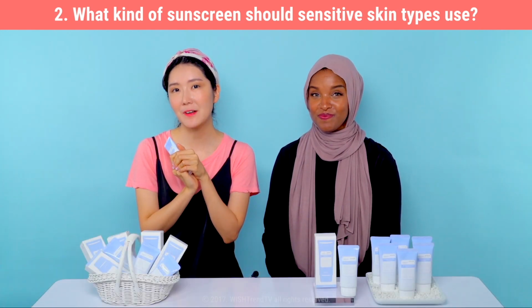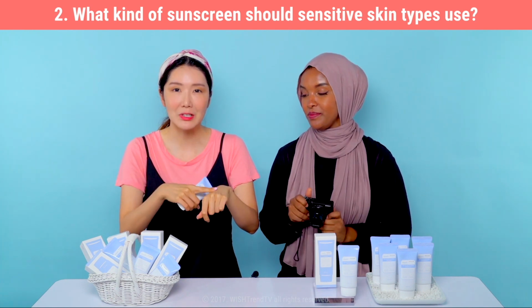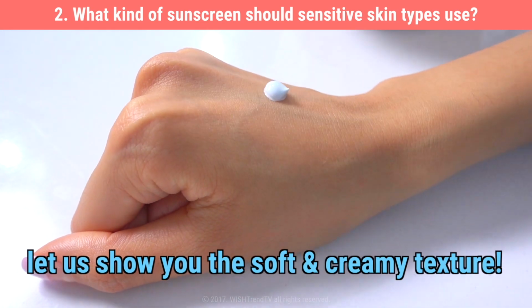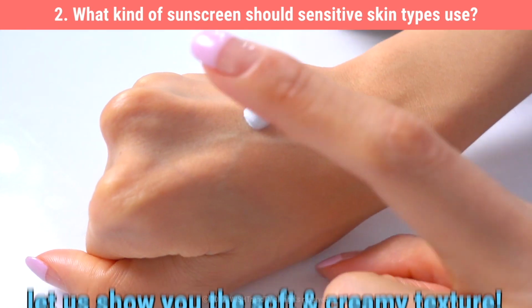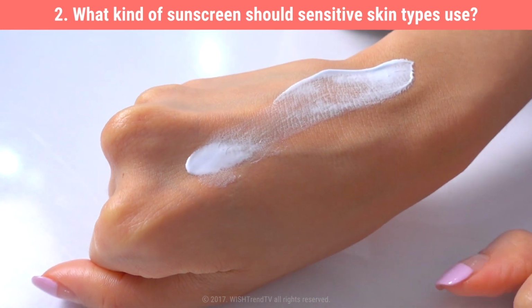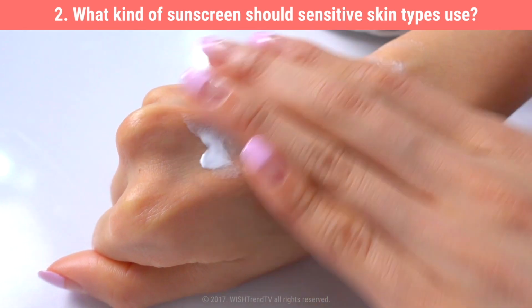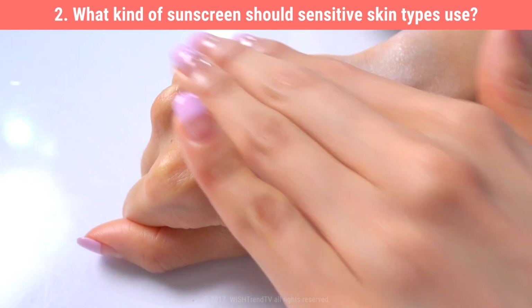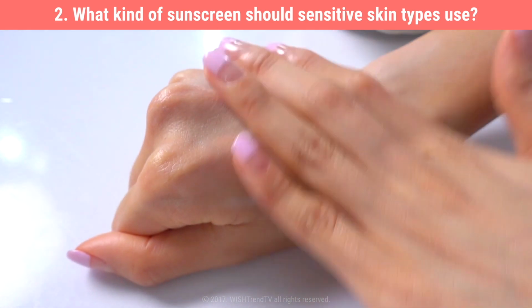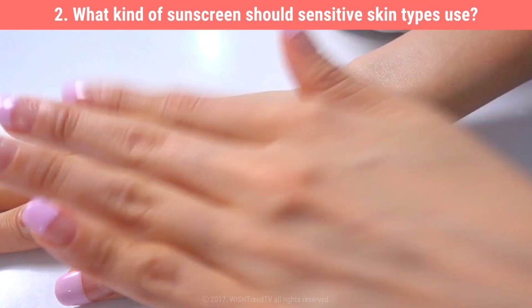Okay, so the best part of Just Stock Up is we have this little cute camera and we always tell you and show you right off the bat together. I'm just going to dab in a tiny, tiny bit. I wanted to show you the texture. Like that. And I'm going to blend it in. It's really gentle, and it's almost like a moisturizer more than those typical sunblocks out there.